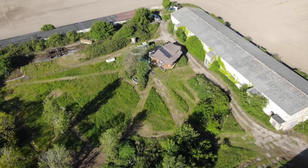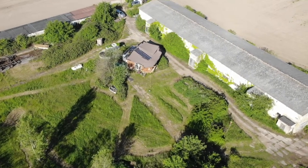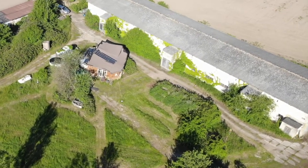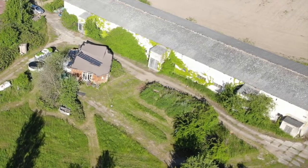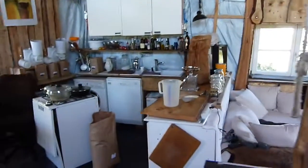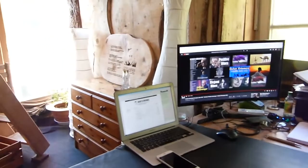Since Corona, I installed a small business. I work with cereals, with oil, and sell it on the market. And this is how it looks inside. Here I have my small office with Wi-Fi and flat rate.